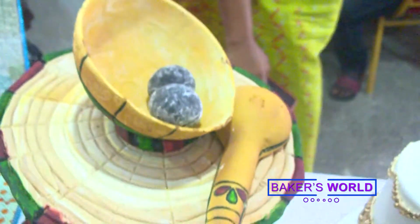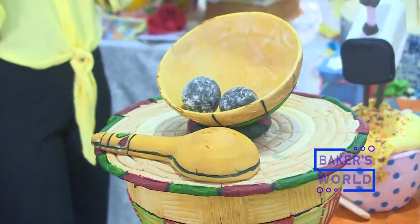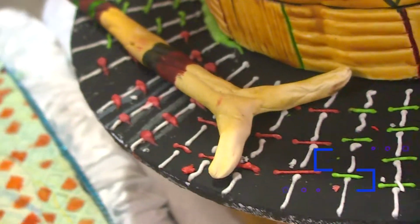I was born in the north, in Kaduna to be precise, and my time in Kaduna has made me very fond of the northern culture. So most of my cakes carry traditional touches to it, and that has been my signature in the cake industry.